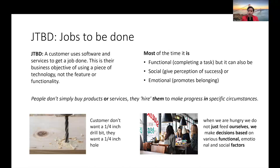For example, if you look at the left, customers don't want a quarter-inch drill, but what they ask for is a quarter-inch hole. Similarly, in the example on the right, when we are hungry, we do not just need to feed ourselves. We make decisions based on various functional, emotional, and social factors that change according to circumstances. Imagine choosing a restaurant. You may make different choices depending on whether it is a romantic appointment, a business meeting, or a family lunch. You're always the same person, and yet you have different needs and expectations. So you hire the product or the service that helps you get the job done.